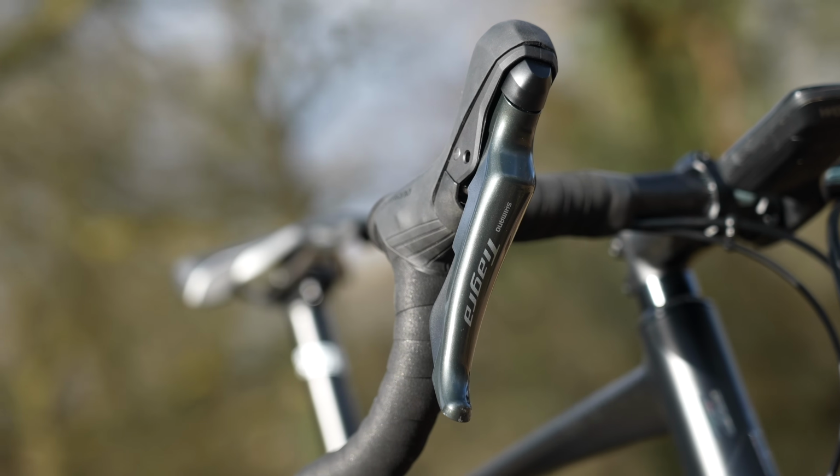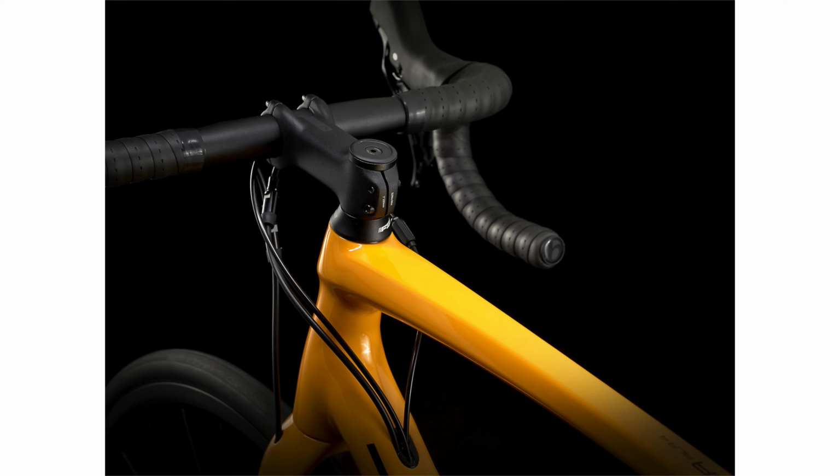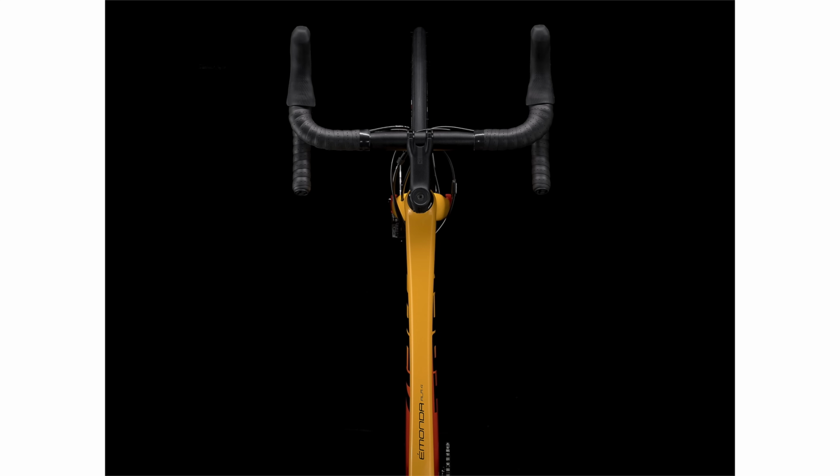And the worst thing about the groupset really is that it's a bit heavier than the groupsets above it. But in terms of performance, functionality and ergonomics, it works just fine. So not a groupset to be discounted. But the Emonda with the alloy frame and the Tiagra groupset isn't as good value on paper as the bikes I've already mentioned, but it's quite a bit cheaper.